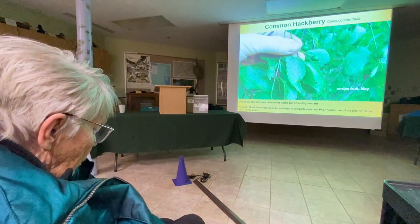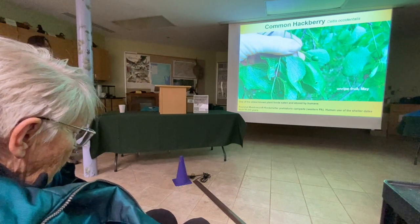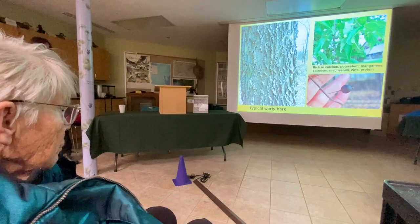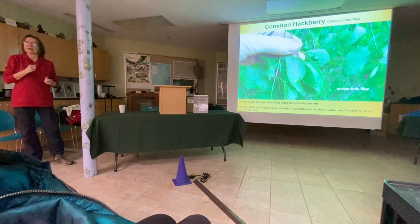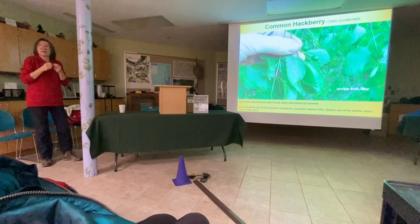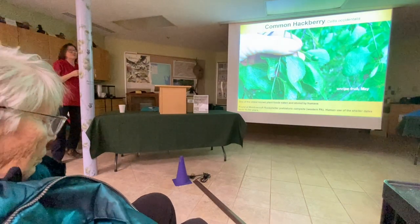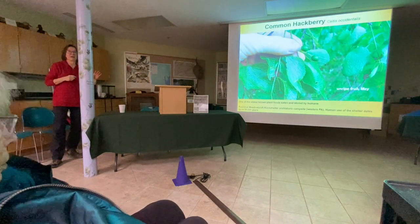Sometimes people take the whole, I'll show you, when they're ripe, they're that color there. They take the whole hackberries and you can pound them with a mortar and pestle and make a nut milk, using the flesh and the nut. And Native people made great use of hackberries.